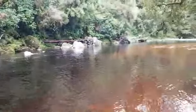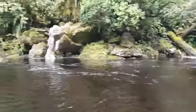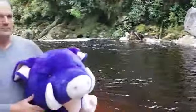Now, we had some heavy rain last night, folks, so the river's a bit discoloured from what it normally is. Boris is just loving it.